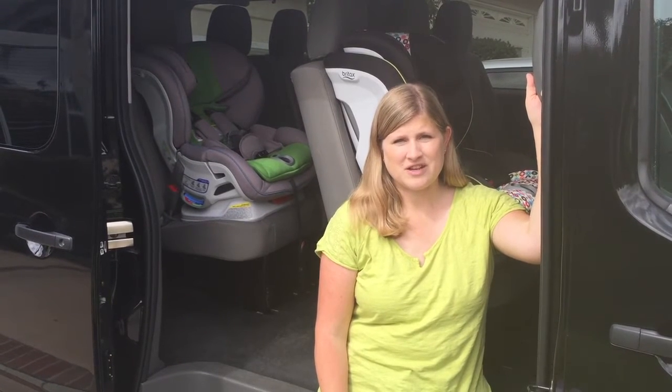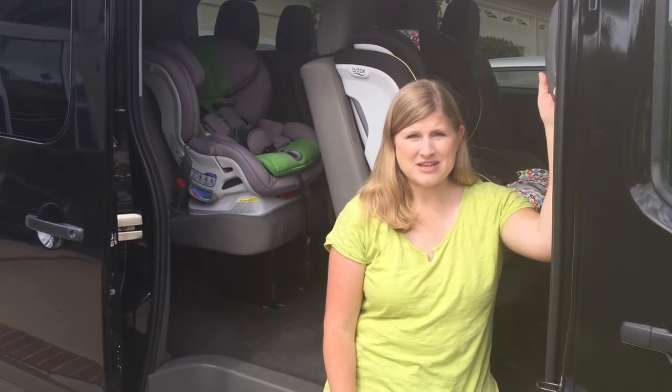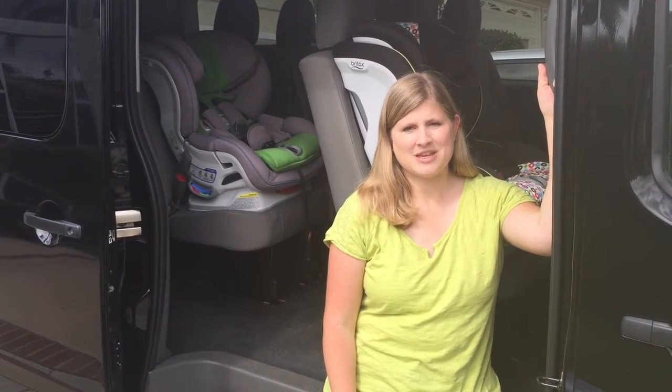So I am getting used to driving it. It's taking a little bit of adjustment, but it's not as bad as I thought it would be, and the extra safety features make it really nice. So I'll just show you around a little bit and show you a few of the safety features that really make it easier to drive for me.